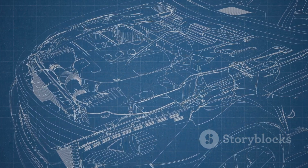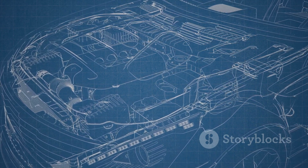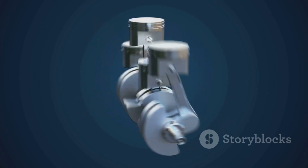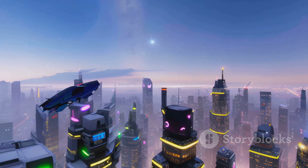Hello there, petrol heads. Today, we're diving into the fascinating world of nitrogen and air engines. These revolutionary technologies could change everything we know about driving, offering a future where cars no longer rely on fossil fuels. Imagine driving through a bustling city without the noise and pollution of traditional engines.